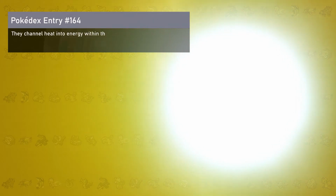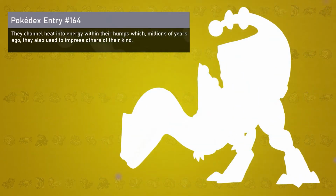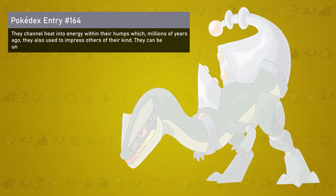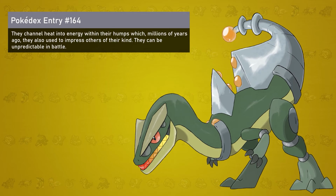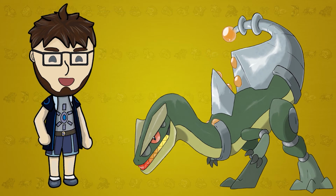They channel heat into energy within their humps, which millions of years ago they also used to impress others of their kind. They can be unpredictable in battle. This is Corcovolt. Okay, this thing is cool.